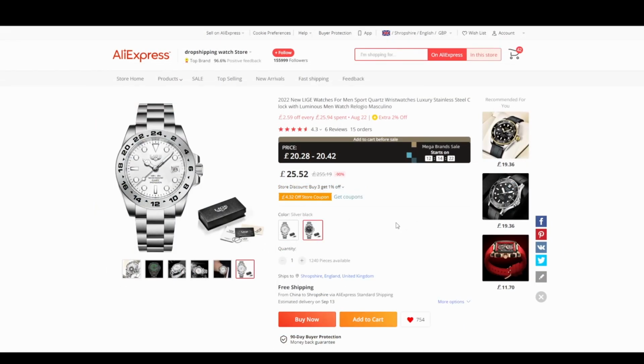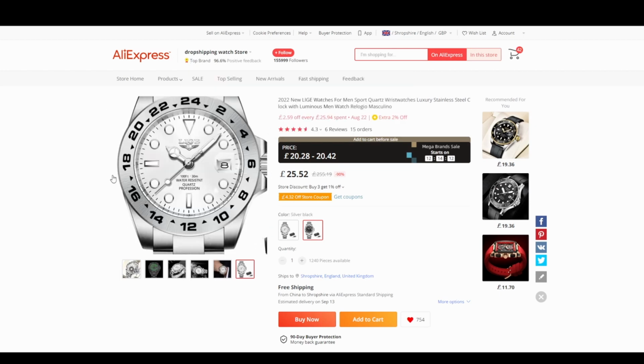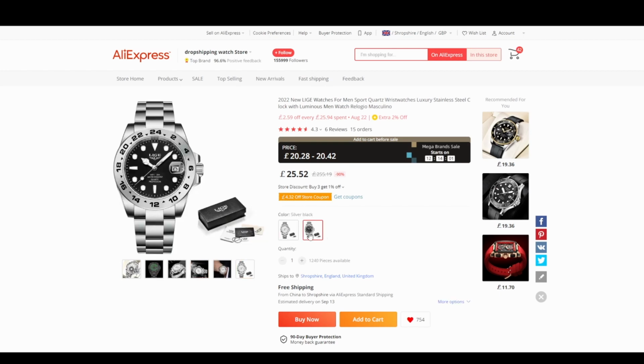And the last watch, which is a 6 watch because the first 2 were basically the same, but one was a quartz version, is this one. We're in the dropshipping watch store. We've got this, well, if you know what the watch is, you know what the watch is. This sort of explorer style watch. It is LIGE. They only do it in 2 colours, a black and a white, or a white and a black as I clicked it.